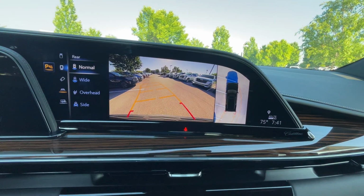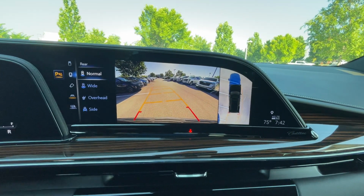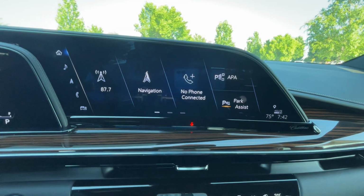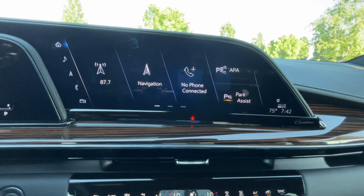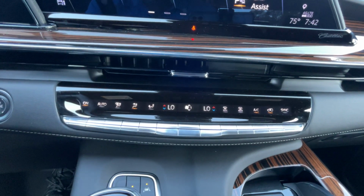Backup cameras right here. And then the guidelines follow you. Just turn the steering wheel. And then front cameras there. And you also get that bird's eye view. Helps with parking this beast, but you also have the automatic parking assist as well if you want to use that. Dual zone automatic climate controls are here.